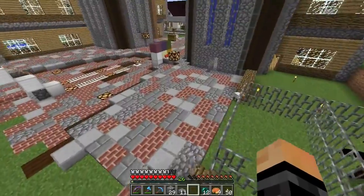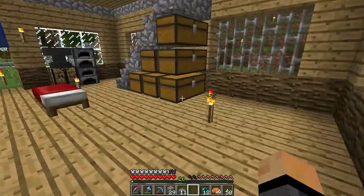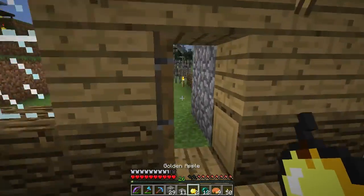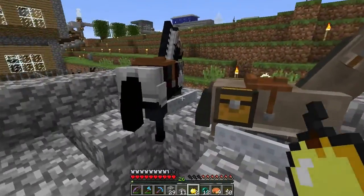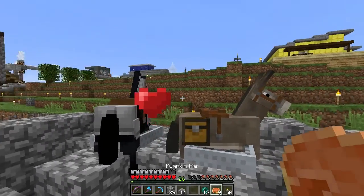I don't have any golden apples. I should probably get some golden apples. If I remember correctly, Midnight had a villager place. Yeah, he has golden apples. He said that I could use whatever I wanted, because he doesn't really play in the server anymore, which sucks. But let's not let his items go to waste. Golden apple. Are you guys close enough?